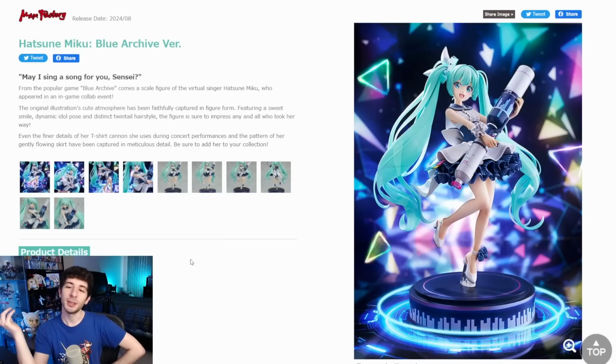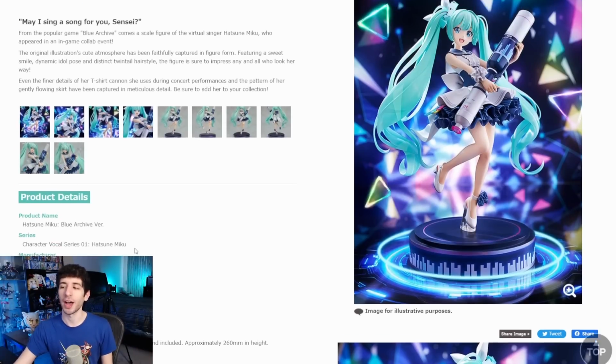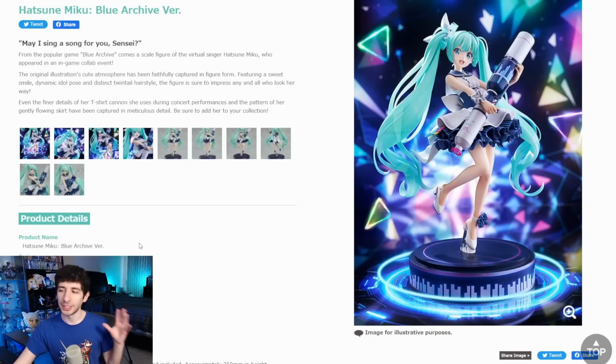Alright, Hatsune Miku Blue Archive version. This is a Max Factory figure actually, and is going to cost you 26,000 yen. Which, just like the Maneki Miku version, I feel like is a little bit too much. Not the most expensive, but considering, again, a lot of competition, and it's not super extravagant or super dynamic, I could see some people, myself included, feeling like this is a little bit too much.